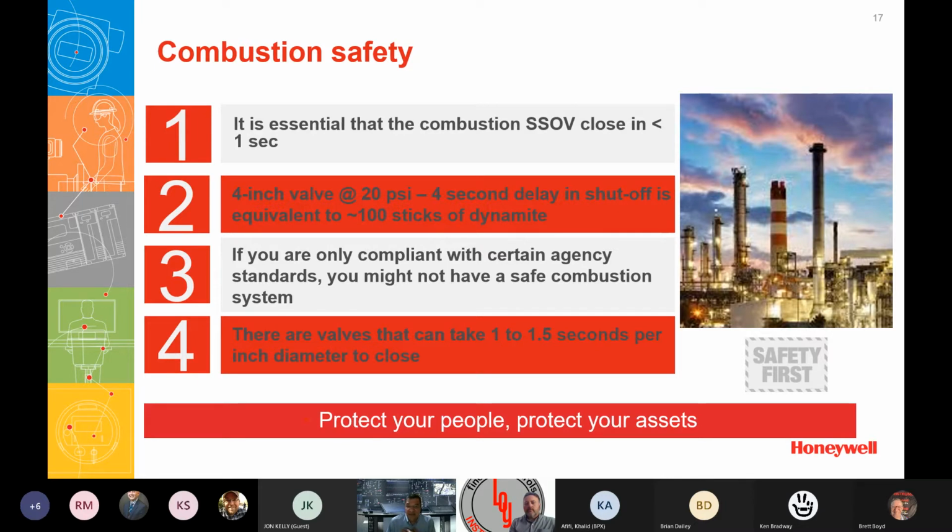And as it's been explained to me, the severity of events has to do with this amount of time that it takes. So just looking at agency standards and so on is not enough, right? Because there are valves out there that actually take 1 to 1.5 seconds per inch of diameter to close. I frequently hear about upgrades some people are doing, where they're trying to take out valves that they know close in more than 4 seconds, and they're reading NFPA 85 and seeing that it says, wow, you need to have a valve in there that closes in less than 1 second, and we have that discussion.